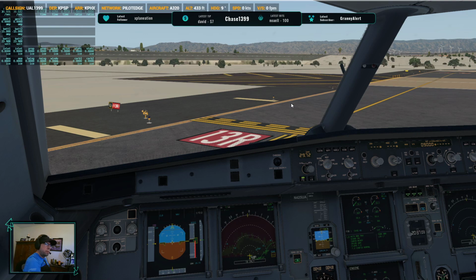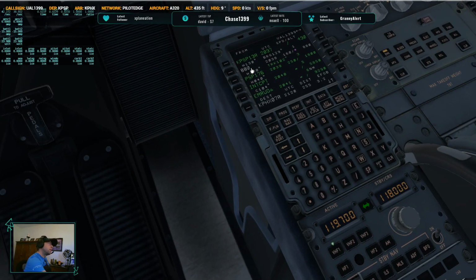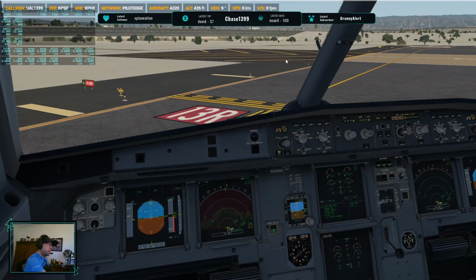So then the first heading will be heading 100. Do I turn to 100 at a certain altitude? No, pretty much right after takeoff I want to go to heading 100. And it's probably Phoenix, Cowboy 8, track 102, so it's already going to do that already. I think it has the radial. 176, so yeah, it's already got the radial.